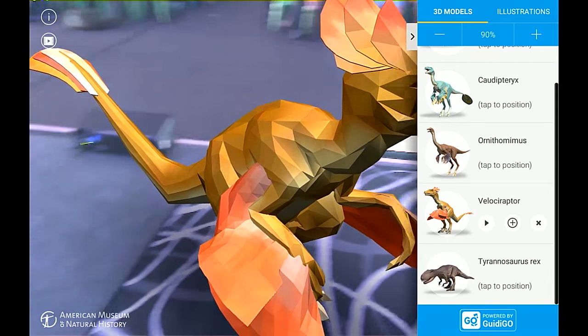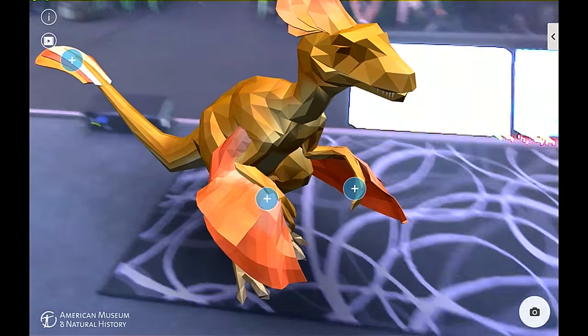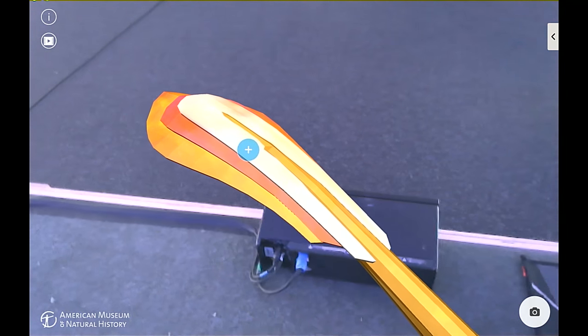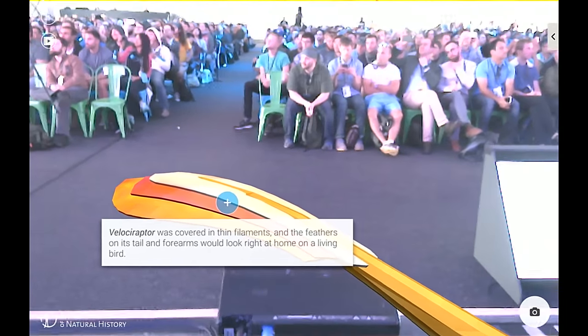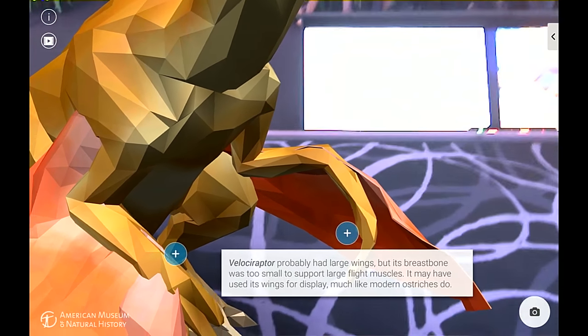So you can see he's here in front of me. He's interacting. If I push this little plus button on the right, he actually pauses and gives me these info buttons. So if I walk up to the tail, I can click on it, and it gives me a little bit more information about this particular feature of the body. Or I go here and I can learn a little bit more about his wings.